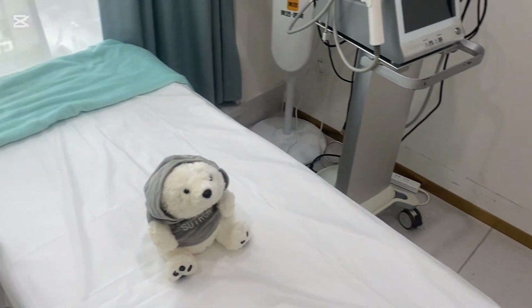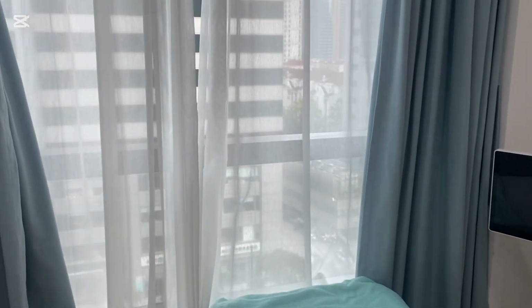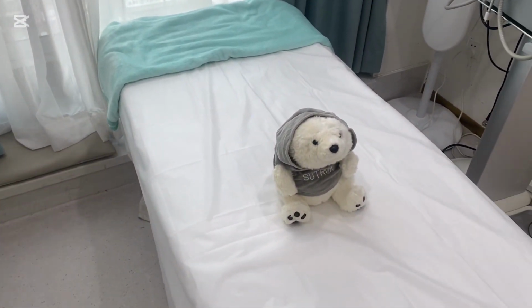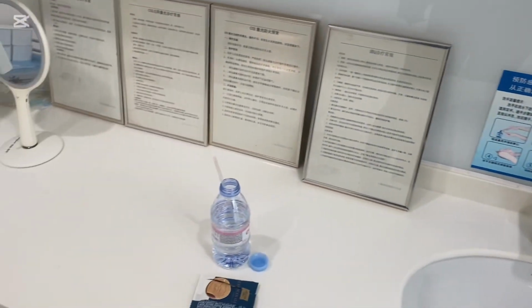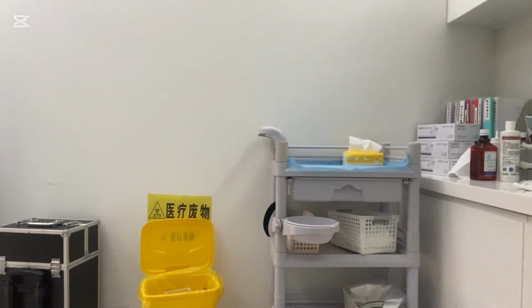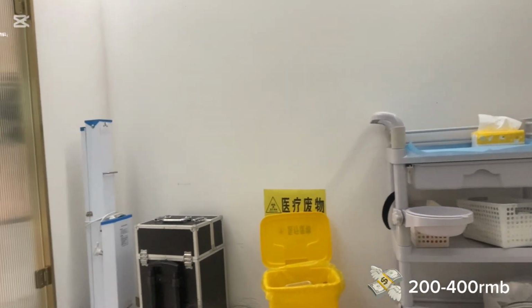After that, the technician brought me into a room. This is the view of the room, and then we get ready, we change our clothes and get ready for the session. So after the session we need to take a rest for 20 minutes, and normally a laser session costs me around 200 to 400 RMB.